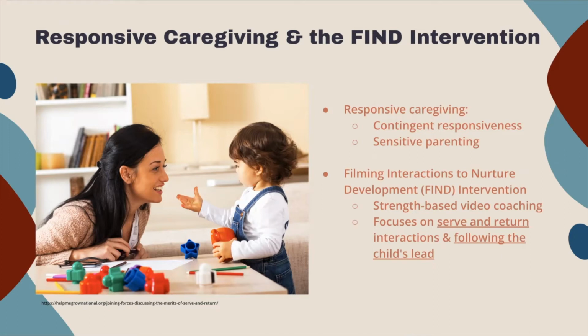One is contingent responsiveness. This is back and forth interactions between the caregiver and the child. An example of this is serve and return interactions, where the child will serve by playing with something or making a vocalization, and the caregiver returns that serve by responding in a way that is supportive to what the child is doing.